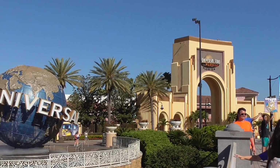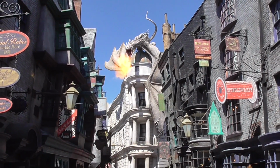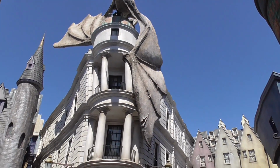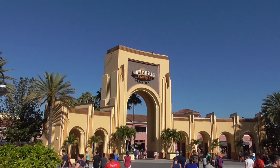Universal Studios Florida is one of the most visited theme parks in the world, and since the addition of Diagon Alley a few years ago, it has only continued to grow in popularity. Here are some of my favorite tips for visiting Universal Studios Florida.